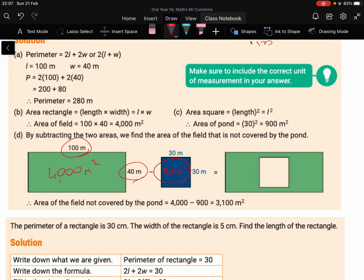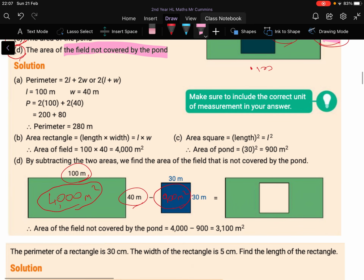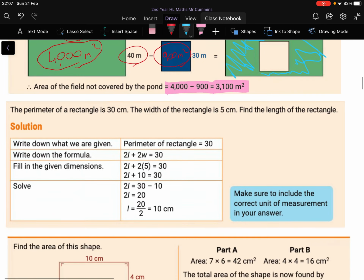So if this is the amount of area taken up by the pond, and this is the area of the whole field, the question was, what is the area that's not covered by the pond? So you're going to take 900 away from 4,000. 4,000 minus 900 means 3,100 meters squared is the area of the field that is not covered by pond. Basically, it's everything where there's no square all the way around here and so on. So you work out the area of the big one, work out the area of the small one, and take one away from the other to find the area of the field that's not covered by the pond.